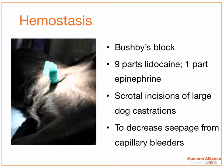Hemostasis, we have Bushby's block, which is 9 parts lidocaine to 1 part epinephrine. You can also buy it like that for scrotal incisions of large dog castrations or any kind of bleeding. If you have a heavily lactating dog, sometimes those incisions can be really bloody sub-Q. So we can put some of that.